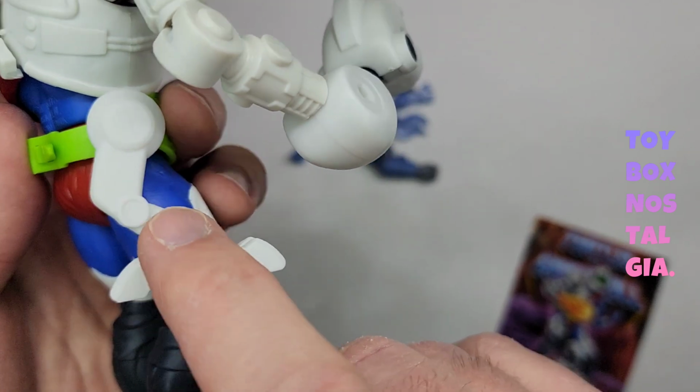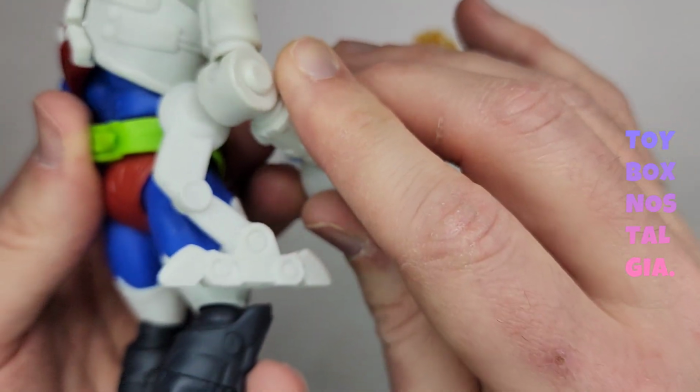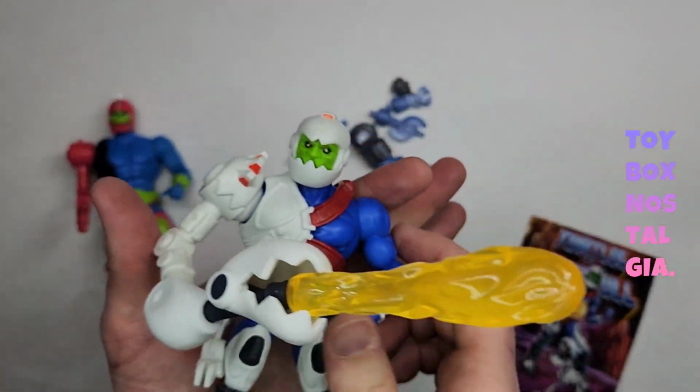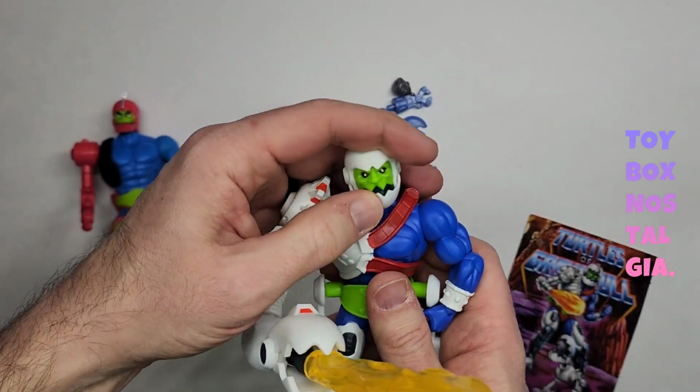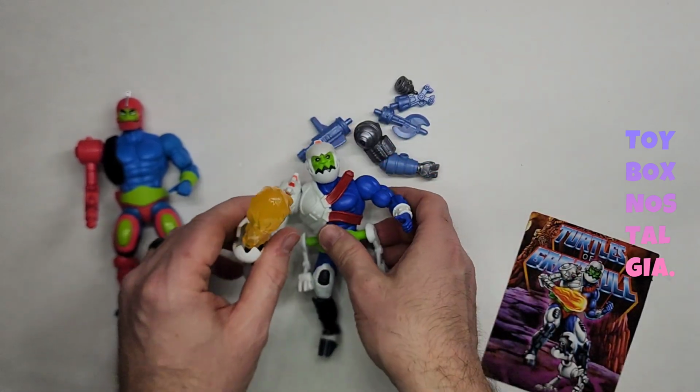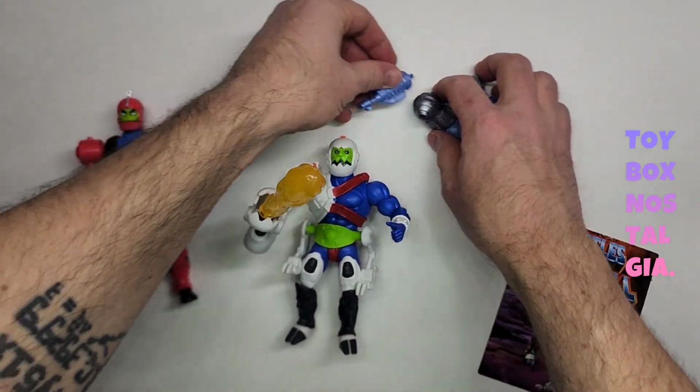And you see the Mouser legs here. They are absolutely different in color there. There's definitely a difference there, but overall, again, this action figure is definitely for me. I love it. Highly recommend it 100% if you're a fan of the Turtles of Grayskull toy line.